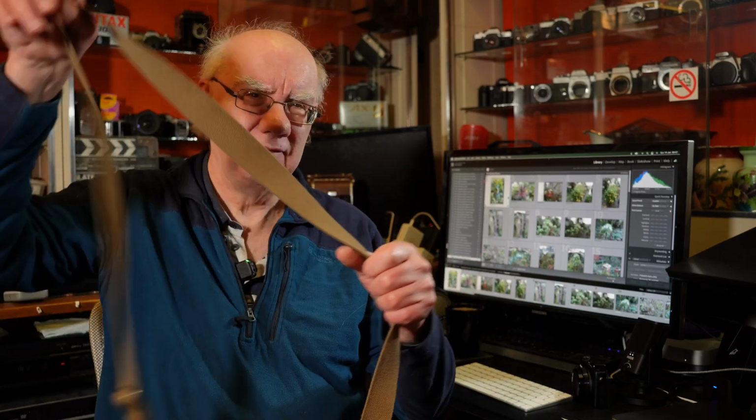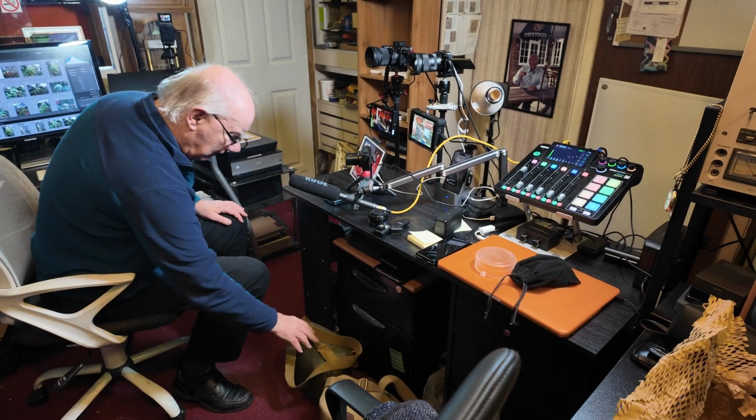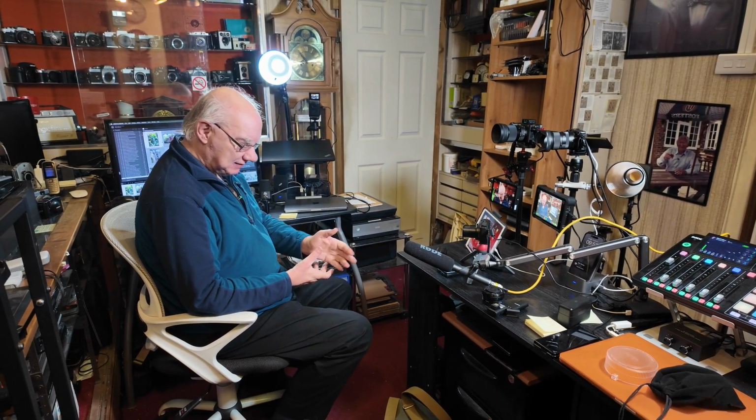I'm a big fan of Billingham simply because they're so well made. They last for years and years and years. You know, I've had this Hadley Small for, oh God, it must be 10 years. And it's still as good as it was the day I bought it. So yeah, there we go. So that's my kit bag.